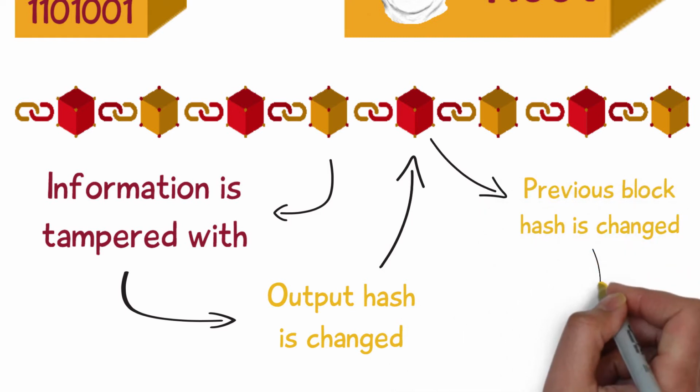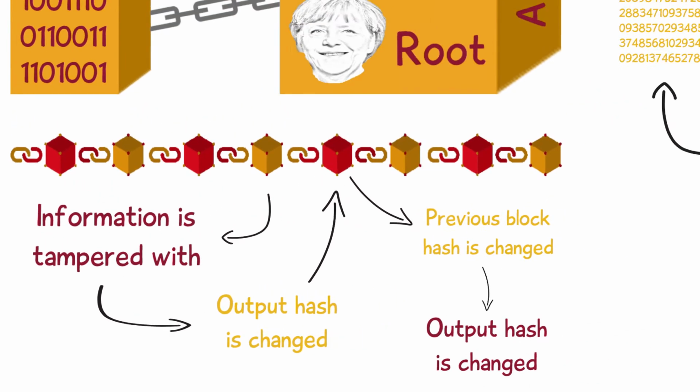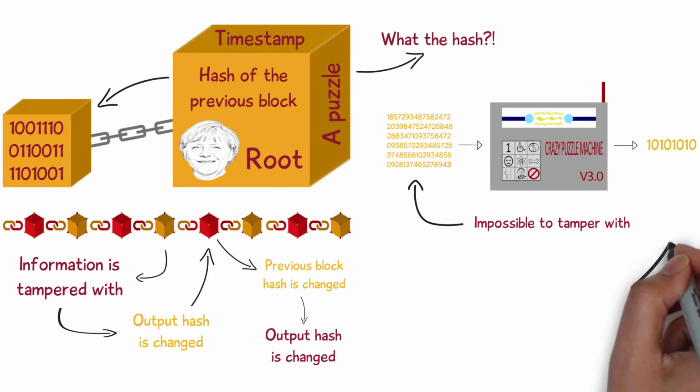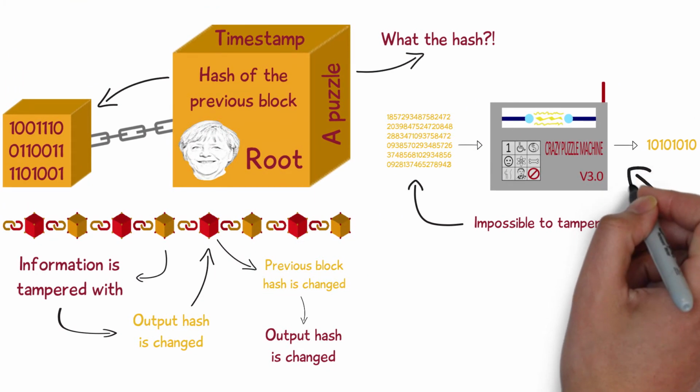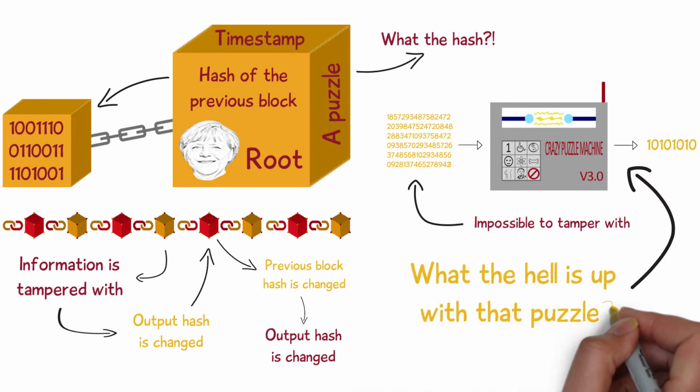This way, changing one of the blocks will corrupt the entire chain, rendering it unusable. This hashing of the blocks and linking them to each other is one of the key points of security in the network. But that still leaves us with one question unanswered. What the hell is up with that puzzle?